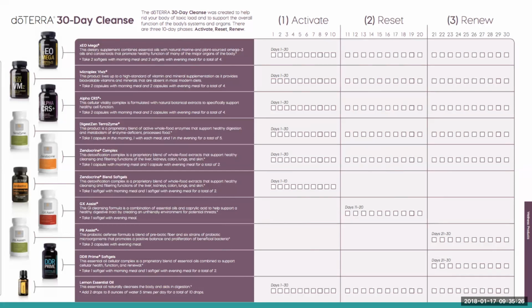It looks like this. So the 30-day cleanse, if you'll notice here, it actually has the top 3, again, that is our Lifelong Vitality vitamins, and those are to be taken throughout the entire 30 days. Again, you want to make sure that your body is being supported throughout the cleanse. That fourth component there is the DigestZen TerraZyme. That is your digestive enzyme to help break down the foods that you eat. That's to be taken throughout the full 30 days, as is this white bottled Zendocrine Complex. Again, the Zendocrine Complex is to help support the liver, the kidneys, the skin, the lungs, the colon. So those are all to be taken throughout the full 30 days.